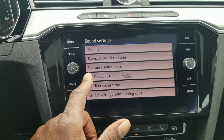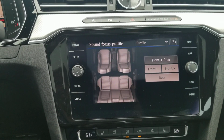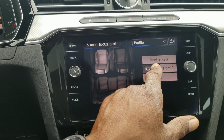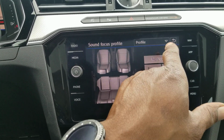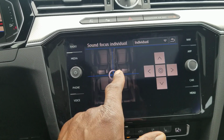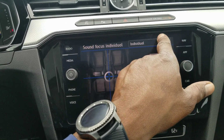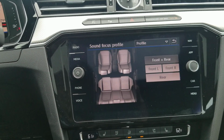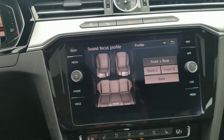Dolby, you can turn on Dolby Pro Logic or leave it off. You can adjust the sounds, focus. So you can adjust the seats, where the sound is. Or you can do individual, and you can slide it around. So you can adjust how you do this. Pretty nice that you can do all this. It definitely gives it that premium finish.